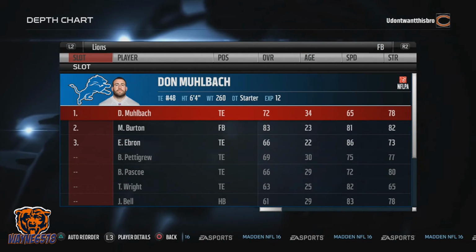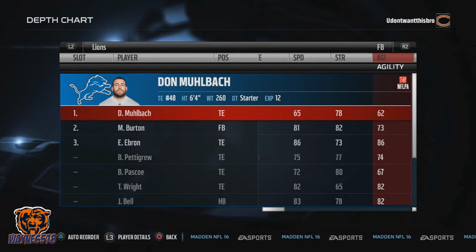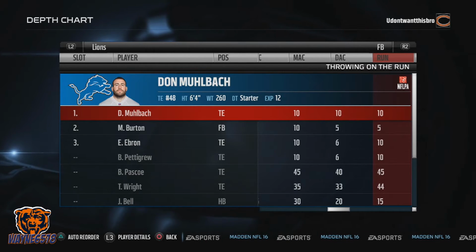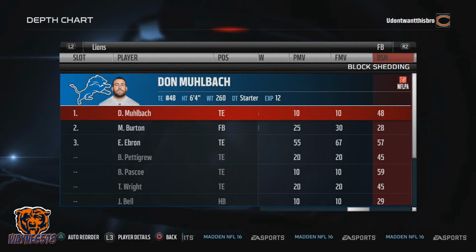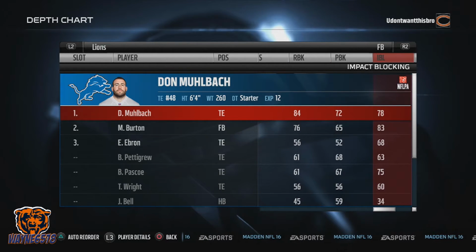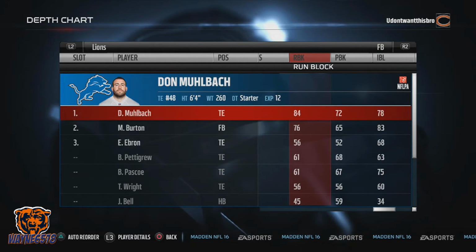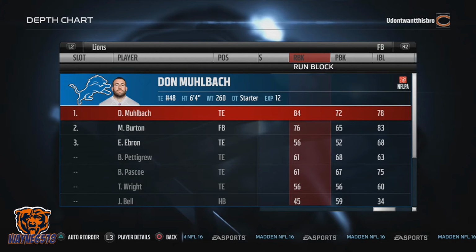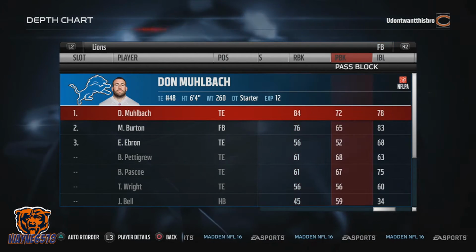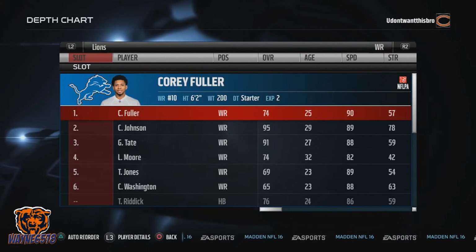The fullback, I'm going to go with Don Muhlbach. I went for my best run blocking for my fullback. And sometimes I do sit him out of the backfield if I'm running that strong close, so he has to have decent catch. But look at his run block. It's 84. You got to have that tight end back there to help block on those runs. And then you got Burton next. But he was the best run blocking. His pass blocking is okay. But you want that run blocking when you come out of that backfield.